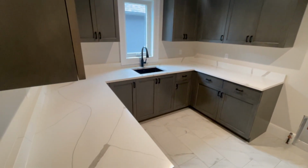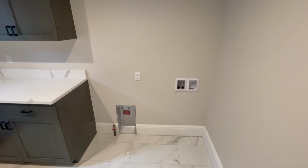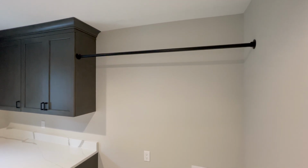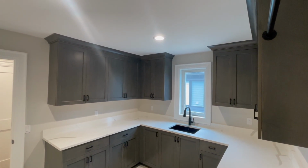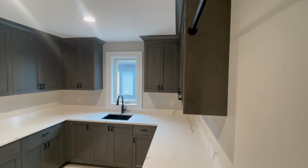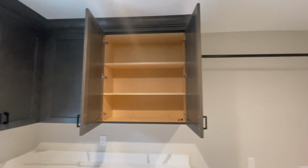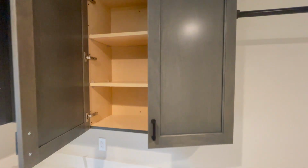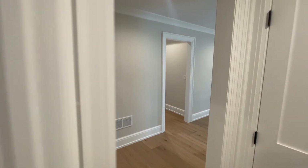Cabinets, quartz countertop, sink, and there's your space for your washer and dryer. A clothes hanger right above it. Nice tiled floor. I mean, it looks like an apartment style kitchen almost, you know, but it's very, very nice in here. Nice sized cabinets.